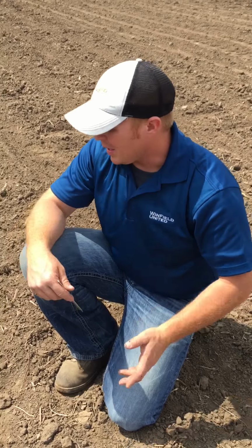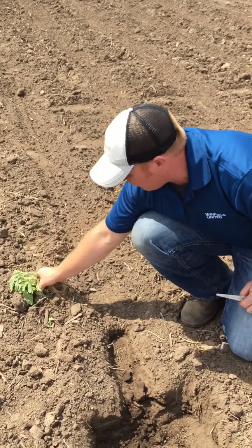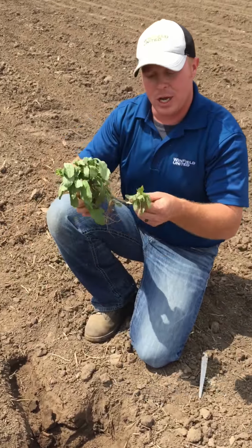So one last thing, John, we've got a lot of activity in the past week, but one thing that happened with late planting is the weeds got an early start on us. What are you seeing from some of these cultivators going through the fields and their success at killing weeds with the sweeps?